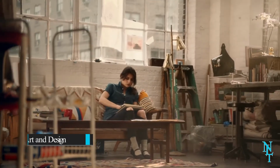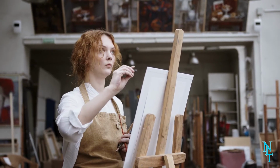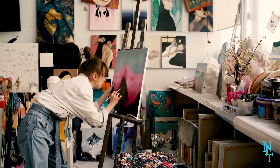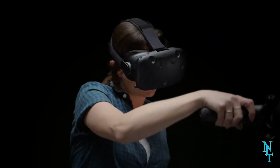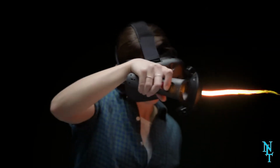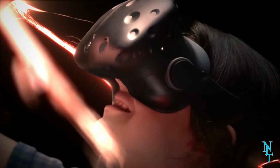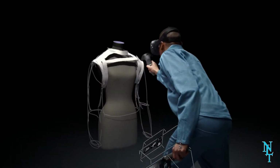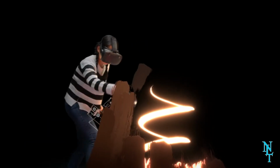Art and design. This one is for our viewers out there who call themselves artists. Have you ever loved a work of art so much that you wanted to live in it? With virtual reality, now you can. With apps like Tiltbrush, you'll be given the opportunity to create paintings that take on a life of their own. And better yet, pass off your headset to a friend or family member and allow them to experience this new world firsthand. Virtual reality is taking art appreciation to the next level.